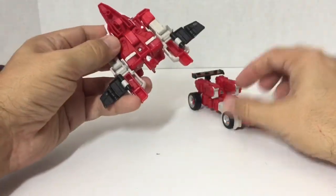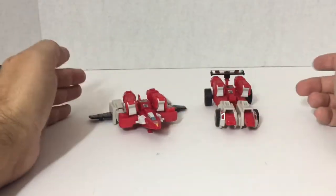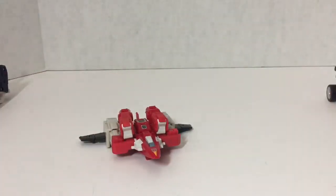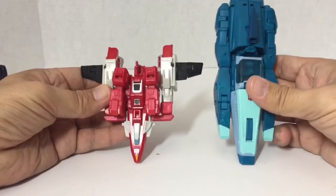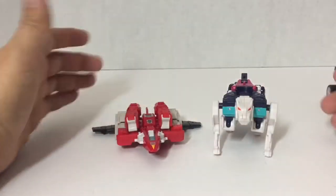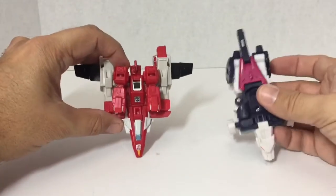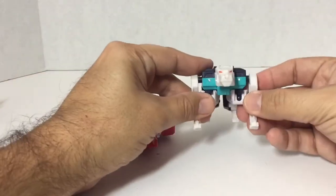So there's that. I keep looking to see if there's like an extra landing gear, but there isn't. So there's them together. And then we have him in deluxe class Blur. And Blur, of course, is a lot longer than he is. And then we have him here with Pounce. And, you know, they're actually about the same size, just due to the transformation and how they fold.